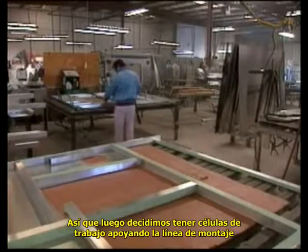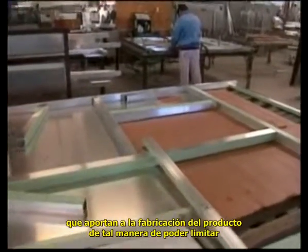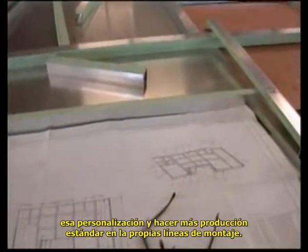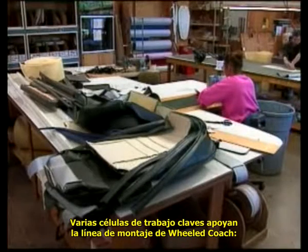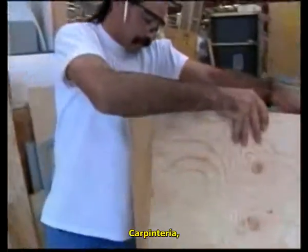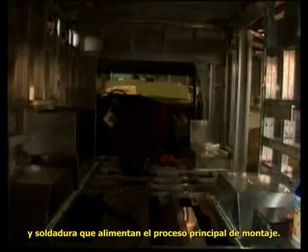So off to the side you have the work cells supporting the assembly line, picking up the customization of the product so that we can limit that customization and do more standard production in the assembly lines themselves. Several key work cells support Wheeled Coach's assembly line. Upholstery, electrical wiring, cabinetry, and aluminum fabrication feed into the main assembly process.